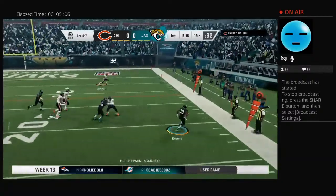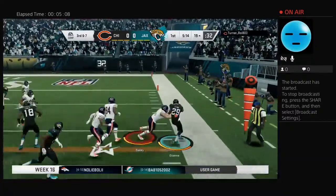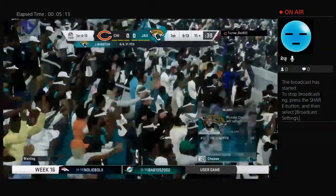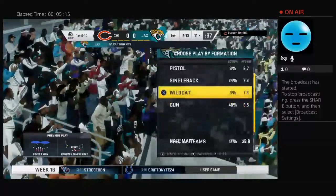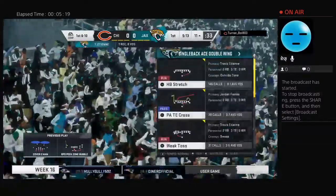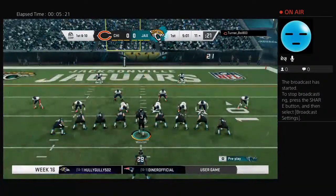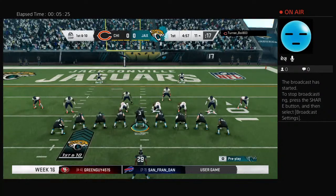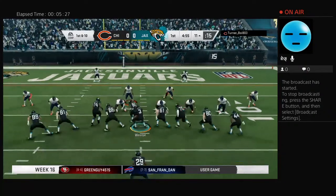Now a fake on the give here as they try the run-pass option. 8 yards, first down as they're able to convert. How about the start throwing the football? 4 for 4 on this opening drive. Oh, he's slinging it. And oftentimes when you talk about slinging it, you're thinking about a guy throwing it all over the yard, not necessarily accurately. In this case, though, he's honing in on his targets, and he's delivering.